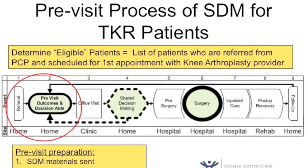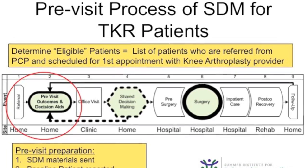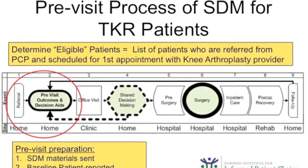And we said, wouldn't it be great to bring these together? They're both question sets that are relevant to that patient and their knee surgery. Let's see how we can combine collecting the patient's baseline health data as well as their baseline knowledge and preferences. So what we did was a high-level flow chart of what we had hoped the ideal process would be.